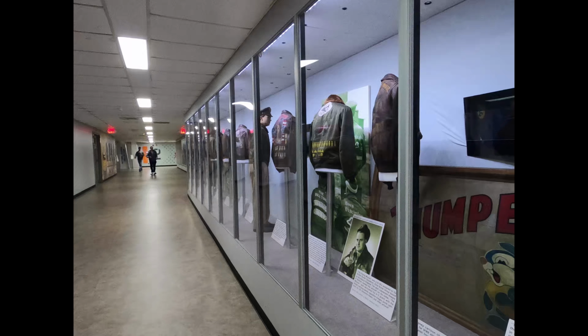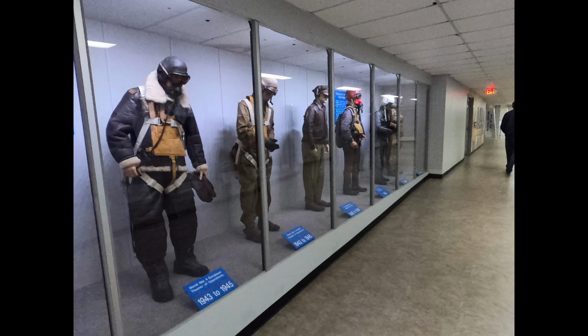All right. Let's get back to the museum. Sorry. This was actually a hallway I walked down. I was looking for something. This was not where I was supposed to go, but these were Air Force jackets or something, jackets pilots used to wear through various circuits of aviation. This was kind of out of place because I thought I was going to the World War II hangar, and I actually was going to the Cold War hangar, so I had to backtrack.